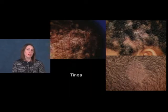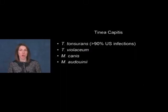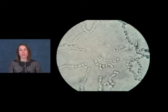Everyone tends to get scraped. I'll look at it under the microscope, or I'll send it to the lab. And if it's tinea, you really want to treat with an oral medication. In the U.S., T. tonsurans represents the overwhelming majority, but a number of other agents have been described as well. All dermatophytes, so if you scrape and look under the microscope, you will see branched and septate hyphae representing those organisms. This is a KOH prep.